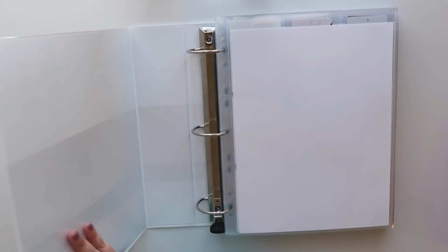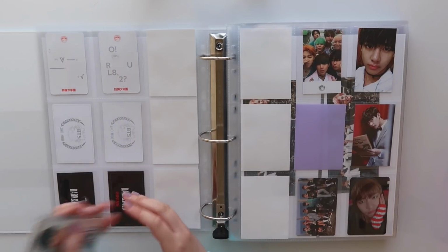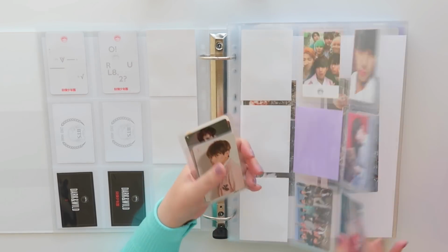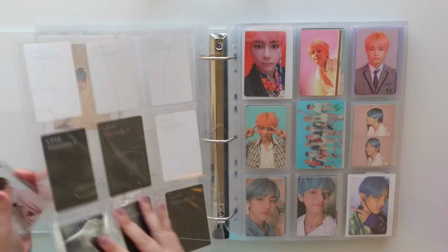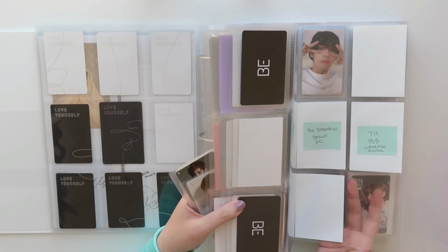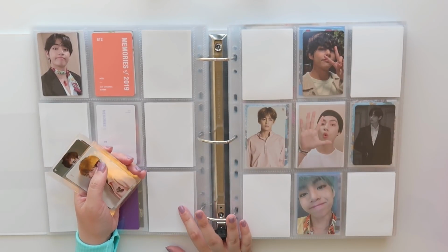Alright, we have my BTS / Taeyong binder here. So we are going to be mostly sorting Tae stuff, since my Neokyo haul came in with a lot of his Japanese stuff. And we will go into this little page that I had here for his Japanese stuff. Somewhere, where is it? Oh, here it is. Okay, let's see. This is my little Japanese page that I have for Tae.